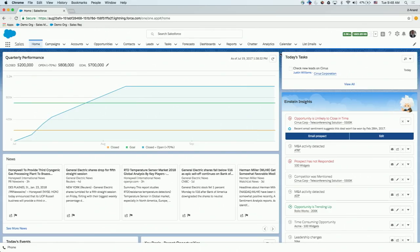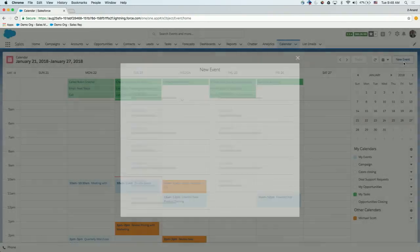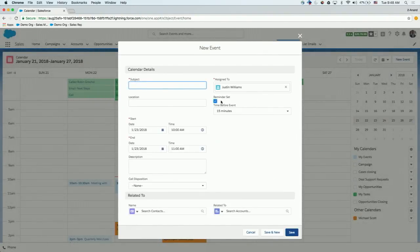All right, demo time. It's our favorite time. Okay, so as a sales manager, I start my day in Lightning Home, and the first thing I like to do is look at my calendar. Here, I have access to my calendar, which could be the objects that I've created calendar on or calendar shared with me. The first thing I want to call out is the reminder field now.